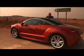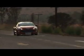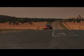Don't make the mistake of writing off the RCZ as just another lifestyle coupe with a lot more show than go. In chassis and suspension terms, this is a very credible sports car and it has the steering to match. Add that muscular engine into the mix and you have a car that'll put a smile on the face of even the most jaded motoring enthusiast.